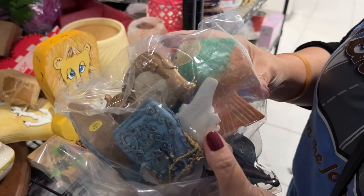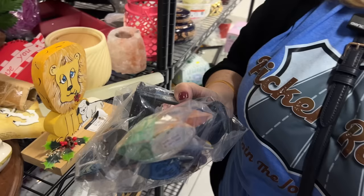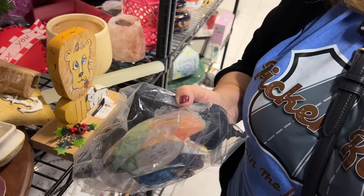Can you imagine, in the box like that? I couldn't believe it. We knew it was nice, but we had no clue. I thought maybe we're talking about a $100 frame. But to find out it's $500 to $700 for $10? Yes, please. So again, what do we have here?